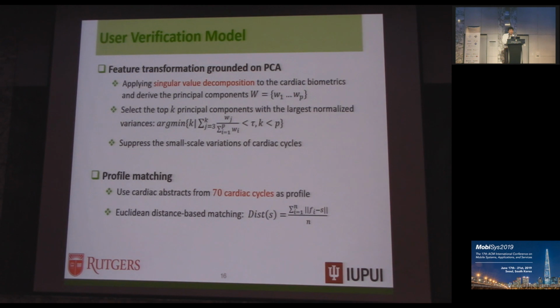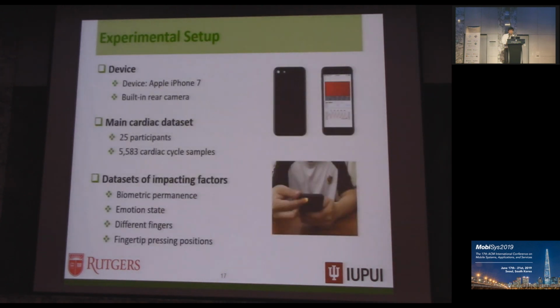As we know, the cardiac waves may have some scale variation from day to day, so we provide a feature transformation scheme to construct a reliable user profile and perform the user verification grounded on principal component analysis. In particular, we found that all people actually share similar first several principal components after our process. So we will remove the first 2 principal components and select from the remaining principal components to construct a set of feature abstracts used to construct the user's profile.